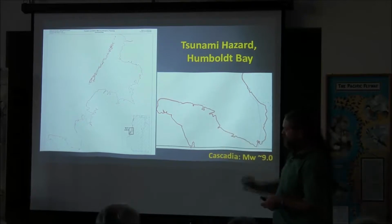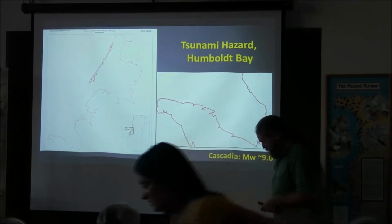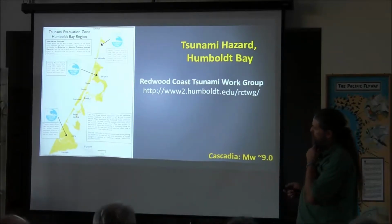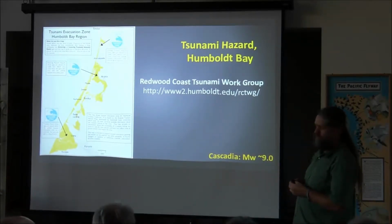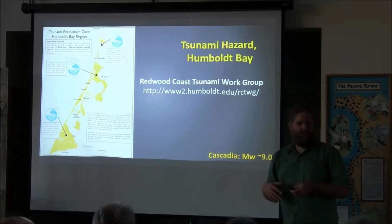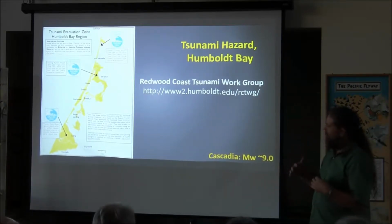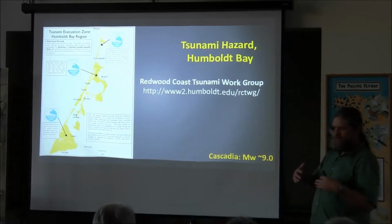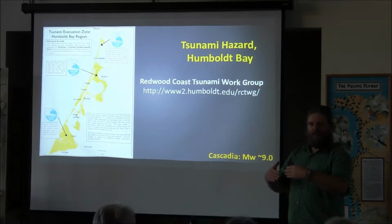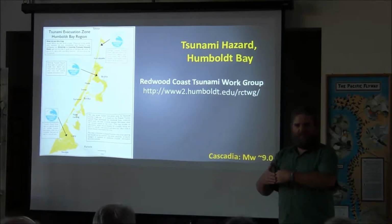But this is what came out in 2009, and then with the Redwood Coast Tsunami Work Group, we put together a series of tsunami evacuation maps. These are based on that red line, and basically what we would do is we took the red line, and if it didn't, like let's say the tsunami inundated to the middle of a field.